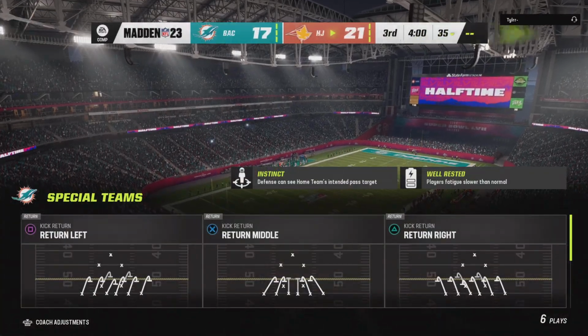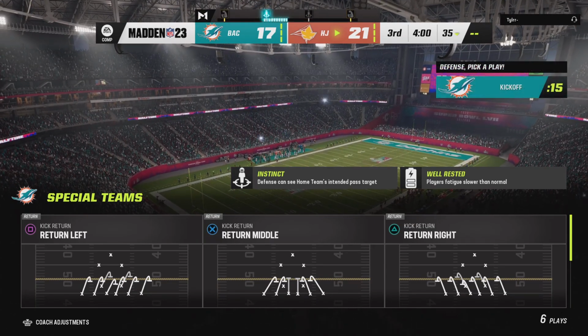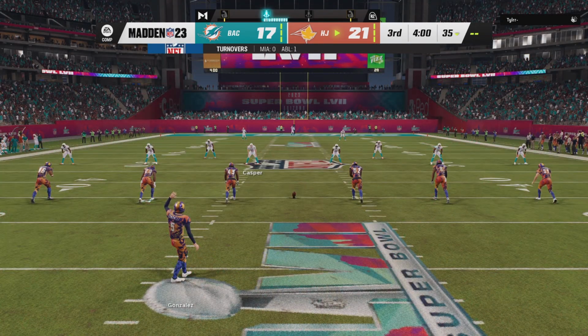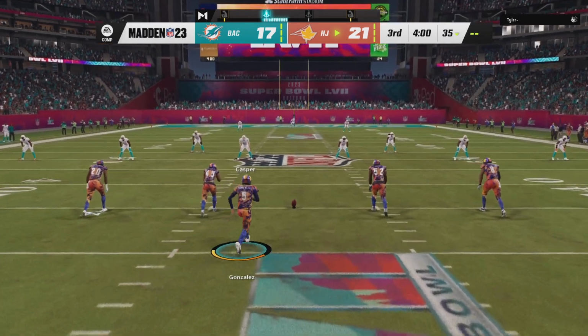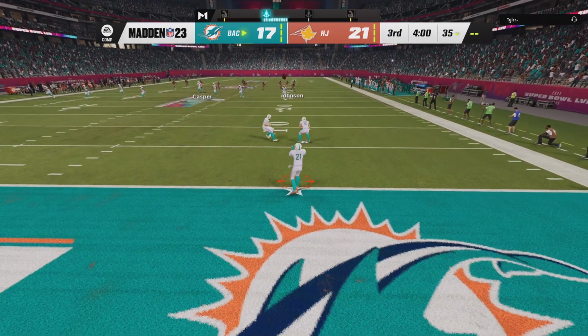Welcome back. Halftime over. We are ready for quarter number 3. Alongside Charles Davis, I'm Brandon Gordon. Zane Gonzalez set to kick off. It's been a shootout so far. We'll see which defense can make the adjustments as we get back underway in the second half.